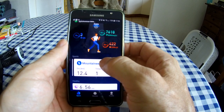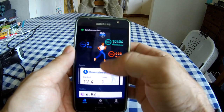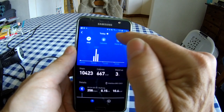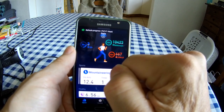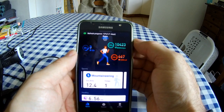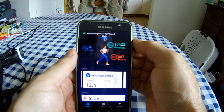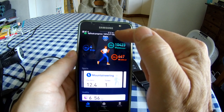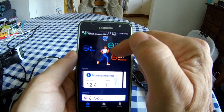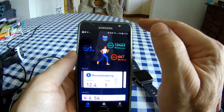The activity's been saved, so let's see if we can sync this with the phone app. Slide down here to get it to sync with the phone. There we go, it's refreshing. Takes a while to get the data. It says 100%, but it's still doing some. Now it says sync success.